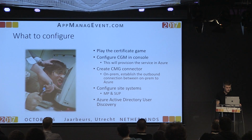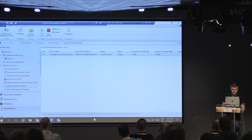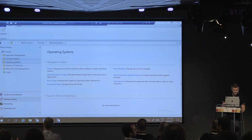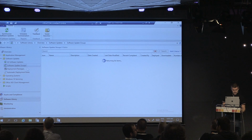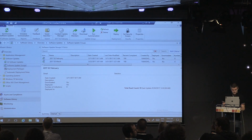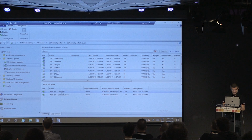So if I just go back in here into my SCCM environment, if I go into my software update deployments, if I have one, there you go.